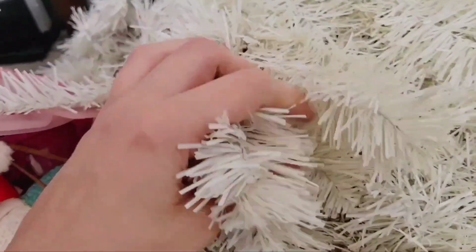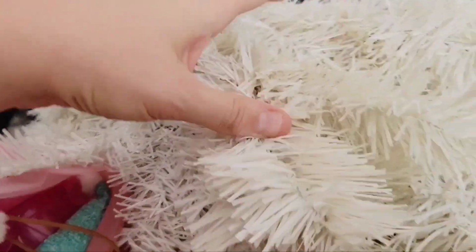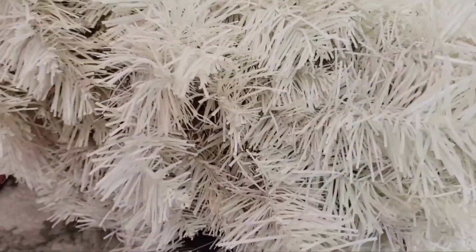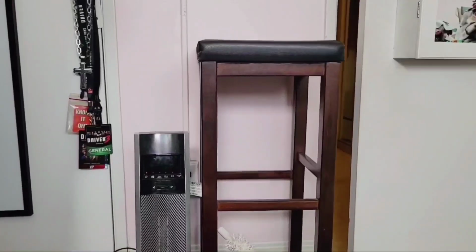I got this tree from Amazon a few years ago and it was white, but now it looks sort of off-white, and I don't know if that's because of the metal or something that's in there, but it's looking a little off-colored, so this might be the last year that we use this one because it just kind of looks weird.